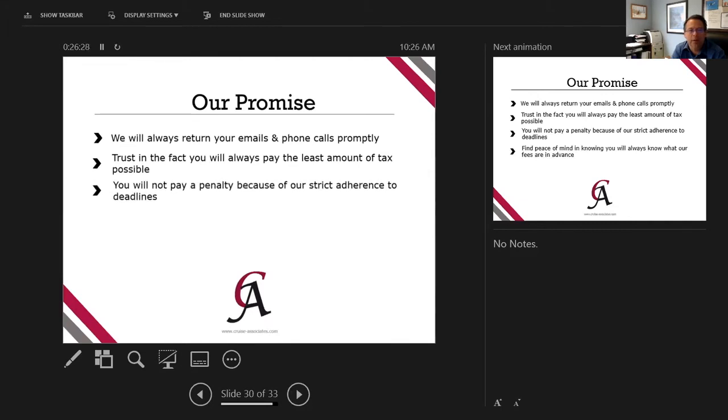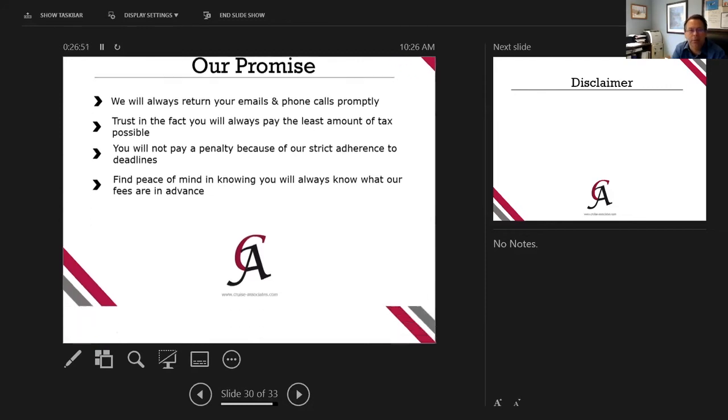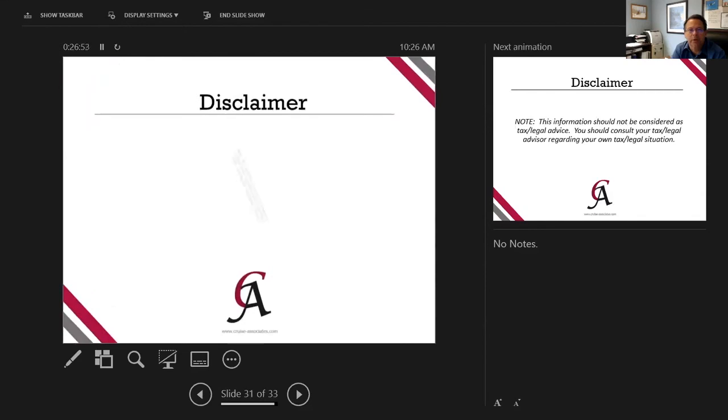You will not pay a penalty because of our strict adherence to deadlines. Our staff will haunt you to get your information to us to meet those deadlines. And find peace of mind knowing that you always know your fees in advance. We try to put all of our fees in advance. We don't bill by the hour after the fact. So those are some of the things that we try to do with clients.